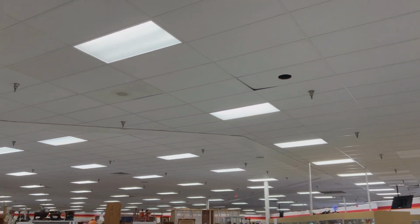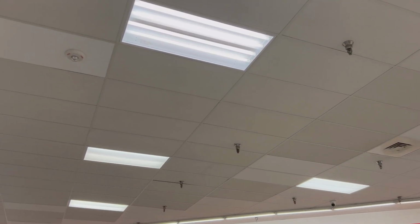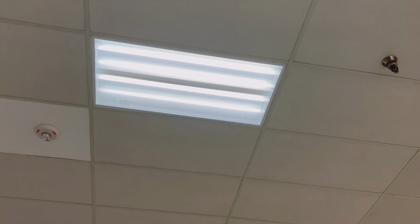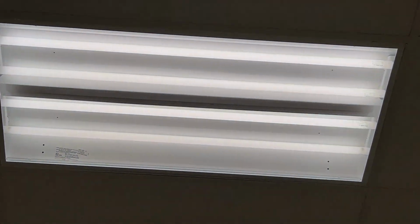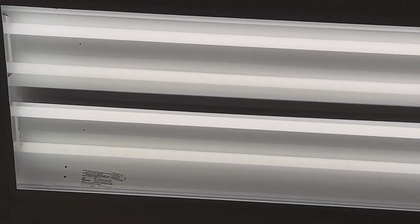Now we're making our way back toward the front of the store. Same deal with the Troffers as with the rest of the building. And then coming up is something interesting. A diffuserless Troffer. I wonder what happened to it, if the diffuser fell out or if they removed it for some reason. You can clearly see the 4 F32T8 lamps.